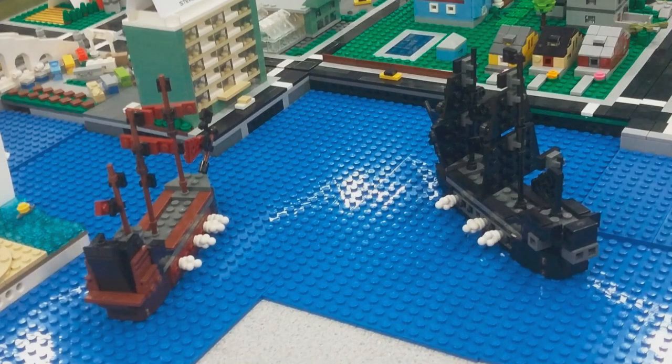Some more pirates. This was actually in the micro towns section. You have the Queen Anne's Revenge, I believe that is, as well as the Black Pearl. I really like how the cannon fire was done here, just some very effective micro models.